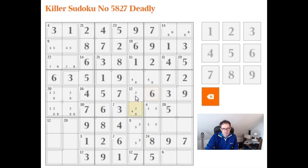That means this cannot take an 8. This must be an 8. This must be a 4. This must be a 2. This must be a 6. This must be a 1. This must be a 3. And there we go. I mean, the puzzle is, of course, solved now. It's just a case of tidying it up.